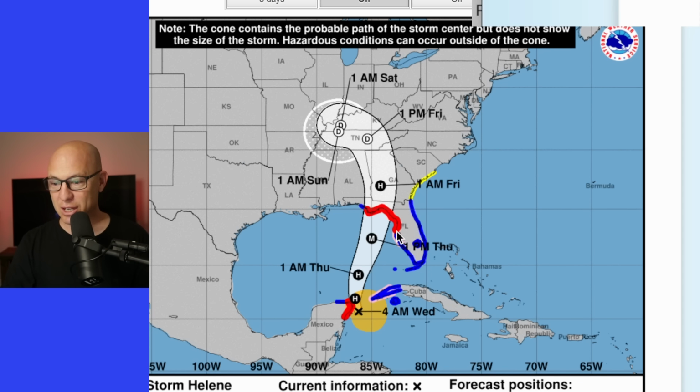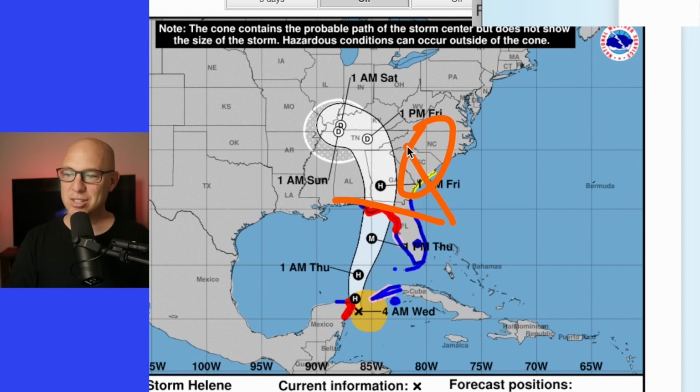So weather.gov, that's where you need to go to get the latest information on this. My friends, take this serious. Stay safe. Don't just worry about, oh, I'm not in Florida. I'm not in Georgia. Listen, if you're in North Carolina, South Carolina, even up into Virginia, West Virginia, Kentucky, Tennessee, this is a flooding problem and also a wind issue too, because this thing is going to rapidly accelerate as it gets close to the coast.